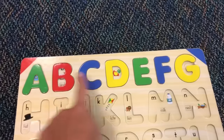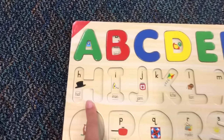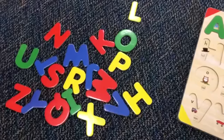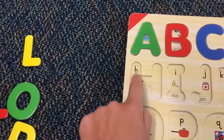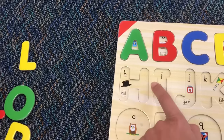Wow, we did the whole first line. Good job, everybody. Let's go to our second line. Our second line starts with the letter H. H is for hat. Hat. I think the H is hiding. Do you see the H? Let's look again. It has one line going down, another line going down, and then a line going across.